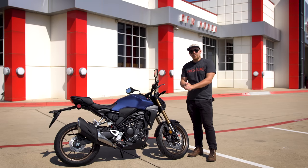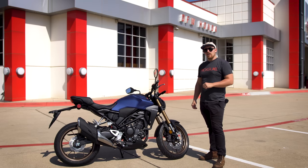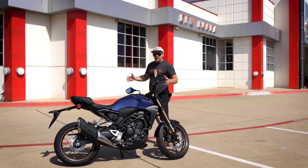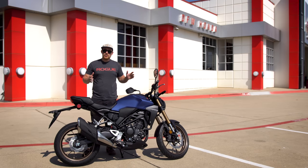All right, guys, so without further ado, this is the 2020 Honda CB300R. I cannot believe that I'm saying 2020 already. I'm gonna walk around the bike. We're gonna talk about a few different things. This is something that I've been super excited to review.